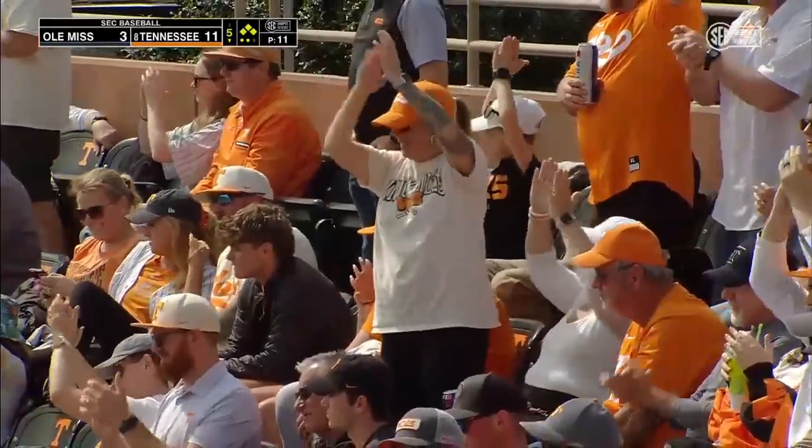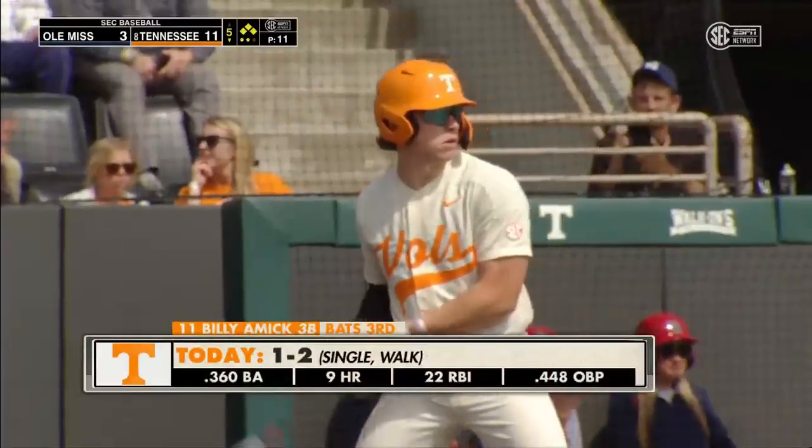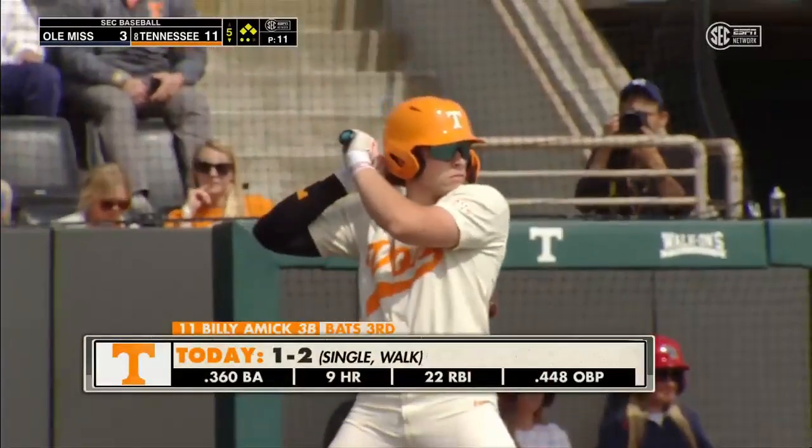Got a little Billy Squier going right here. I was going to say, they're into it here in Knoxville, and why not? Saw Billy Squier in a concert in 1982. What a show.